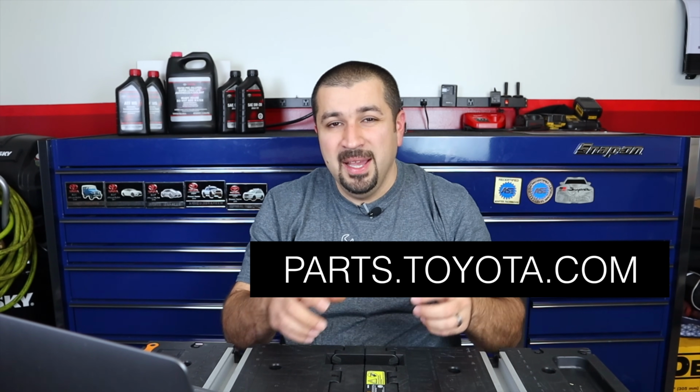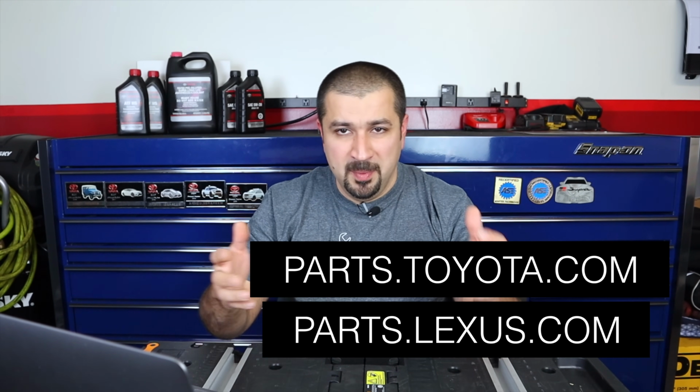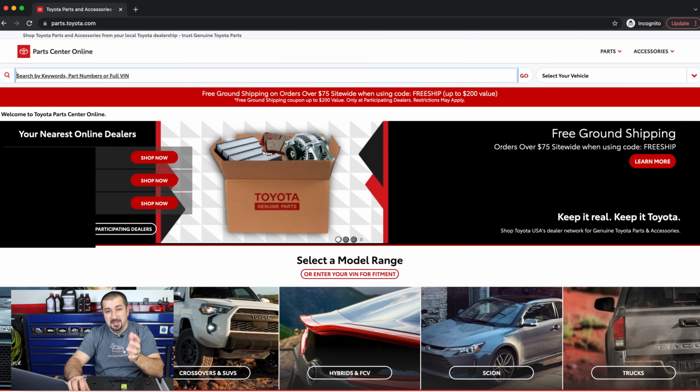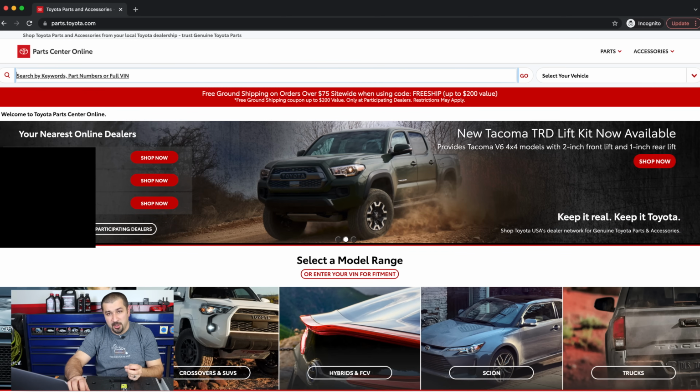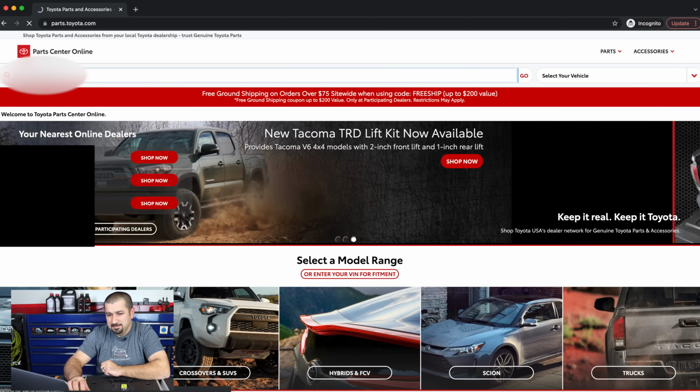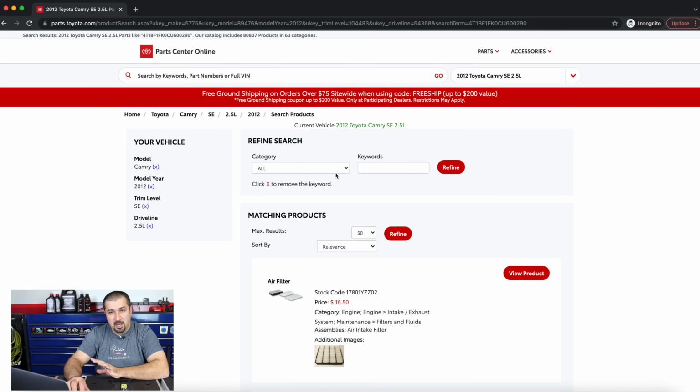The first two websites you're going to need to start all your Toyota shopping with are parts.toyota.com and then parts.lexus.com, depending on what you have. So over here we've got parts.toyota.com. Ideally, you want to start with a VIN number. That's the most accurate way to get all your correct parts. So let's put our VIN number here. This is one of the older cars. This is my 2012 Camry that got totaled. Let's put the VIN number for that and hit enter. Now you've got everything open.